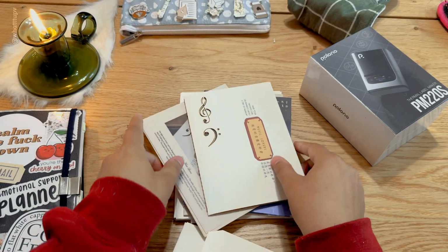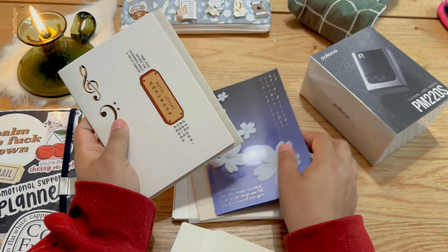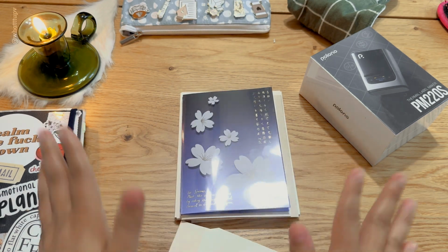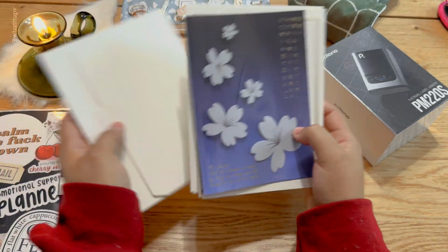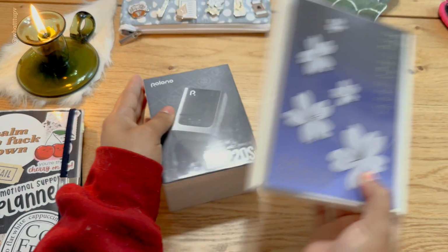Again, if you guys want to look into the things that they sell, they have so many different cards with multiple languages, which I think is really awesome. Mainly for people like me that love stationery and love languages. So these are cute. So that's the first one I wanted to show you.